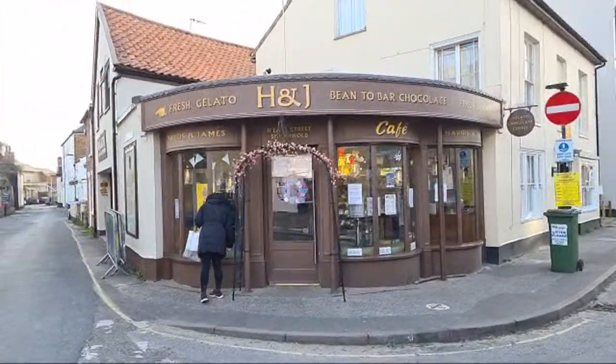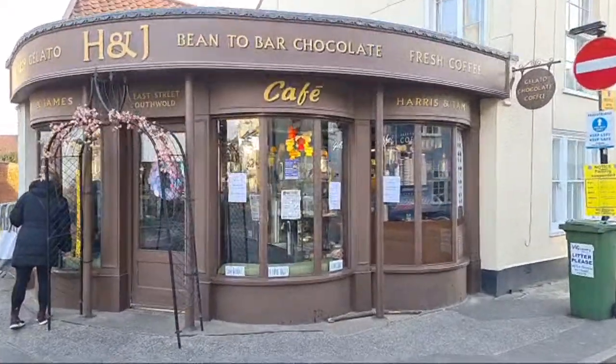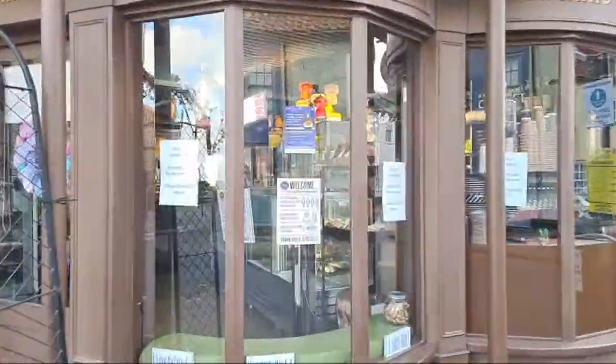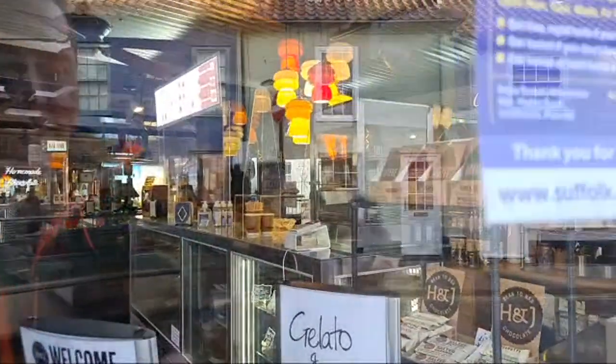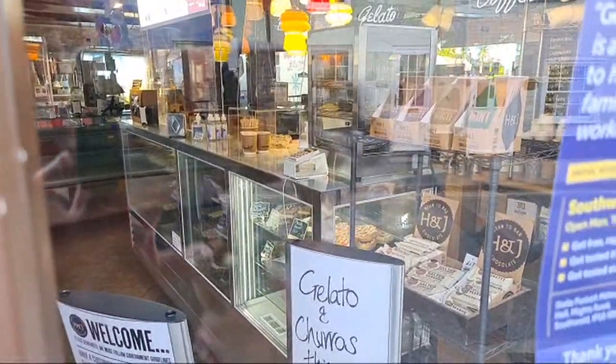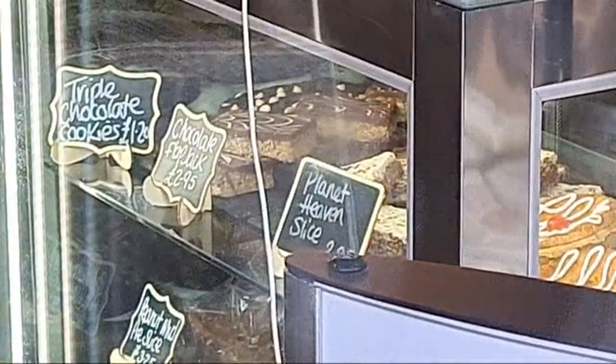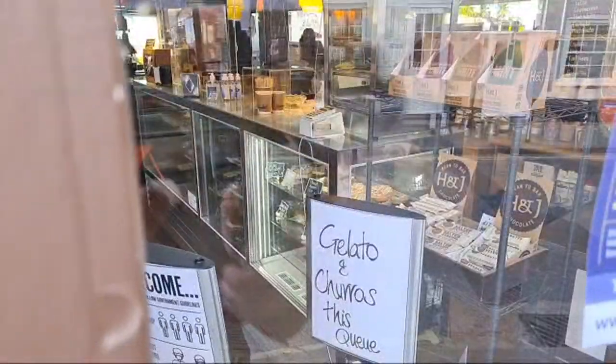This place always has queues to get fresh gelato and ice cream and cakes. I'll just show you through the window. Can you see the cakes there? Yeah, there are cakes there. Look at that. Oh yeah, Planet Heaven. That bit of cake's called that.